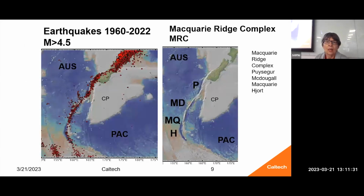And so I went back and summarized for you the earthquakes that happened from 1960 to 2022 that are in the catalog from the USGS for magnitude greater than 4.5 earthquakes. And you can see on the left here, all these red dots are the earthquakes that show up in the catalog for that time. So they roughly follow the trace of the Macquarie Ridge Complex. The Macquarie Ridge Complex is on the right-hand side of the slide here, and it consists of several different segments of the boundary between Australia and Pacific.